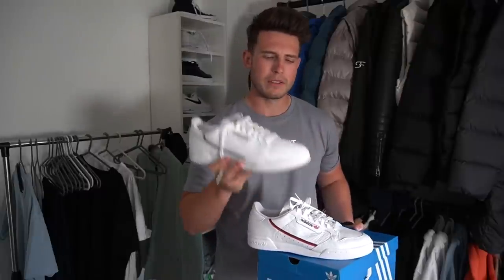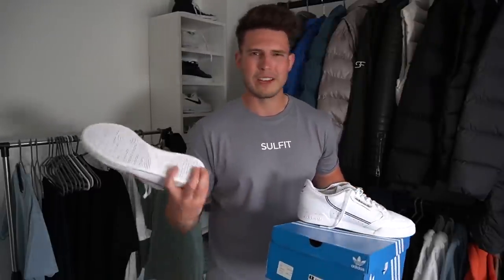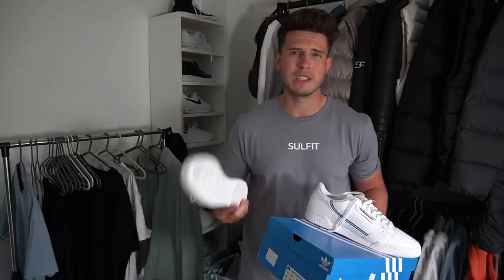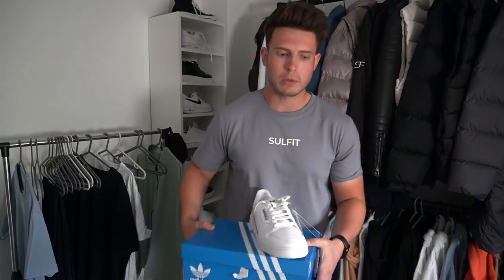They just go with so many outfits, super comfy, very easy, very casual. Yeah, probably my favourite white trainer still for the price, 50 quid. It's a bargain, isn't it? So that's what we got from Adidas.